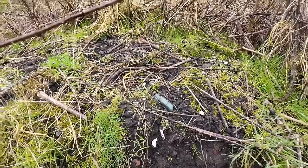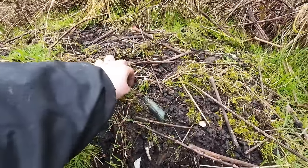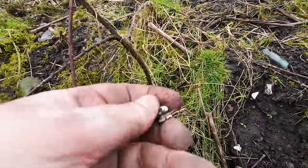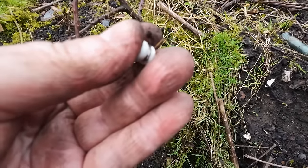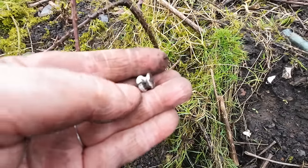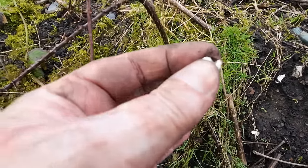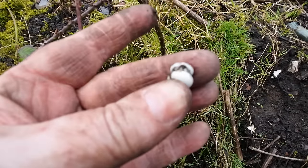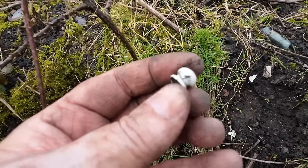Right, I don't know what that white thing is there, but let's have a look. Oh, is it a little tiny drawer knob? Wow. Oh, that's cute, isn't it? That is so tiny. Look at that. Little tiny drawer knob of a little tiny set of drawers. That's a little gem. I don't know if I've ever found anything that small before, drawer knob wise.